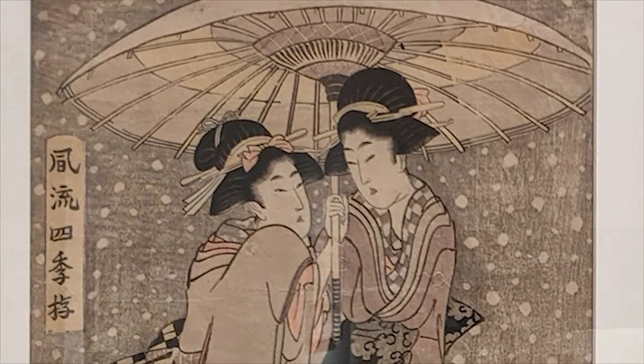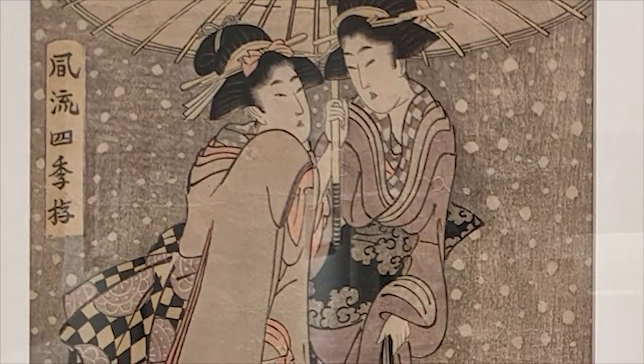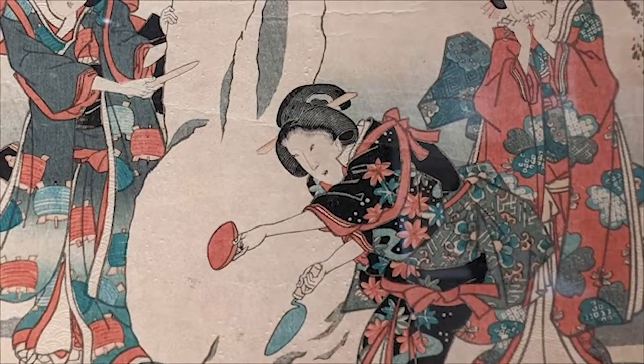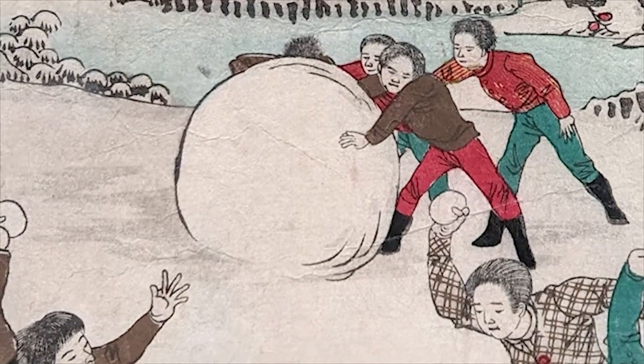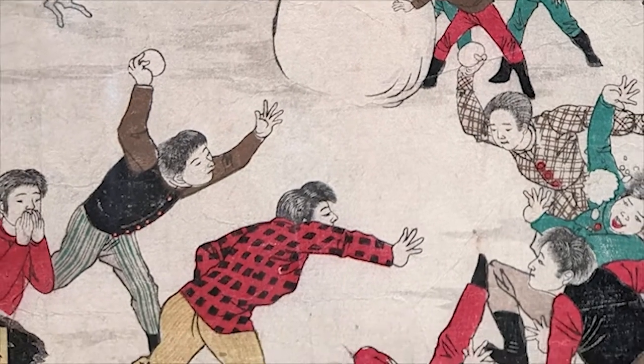Winter scenes full of people were also very popular in the woodblock prints of the 19th century. Many artists designed views of lovely young women with patterned kimonos, contrasting with the white of the snow, and of various characters from legend and contemporary society walking or playing in the pure white landscape.